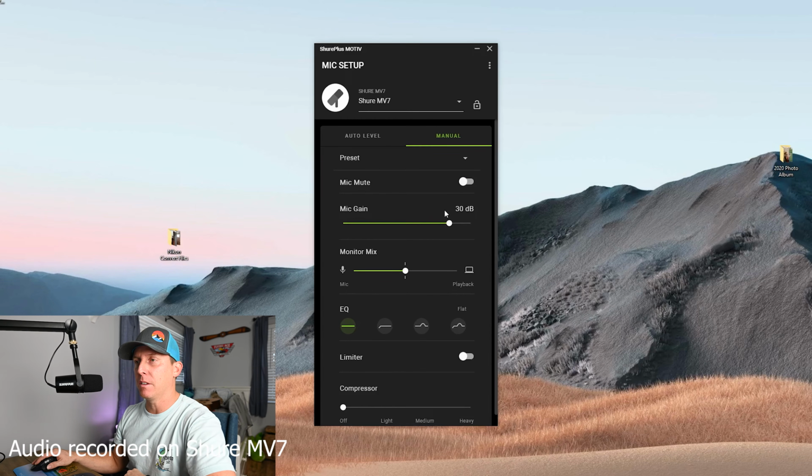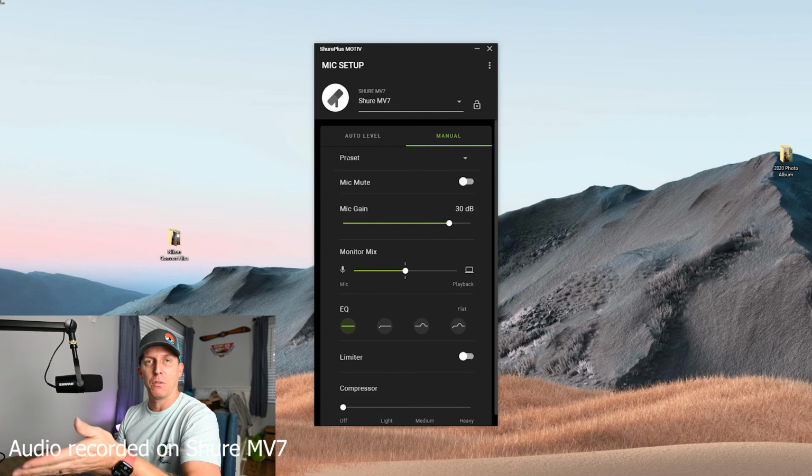The biggie for me is going to be the mic gain. I mentioned that earlier, but I really like being able to adjust the mic sensitivity. Again, I really feel like the auto is really where it's at. Most of the time I just keep it there because honestly, I don't have the time to dive into this every time. But for other people, I really think this software is going to open up your abilities to record different things. You can record guitar, vocals, whether it's singing or talking. It's just cool to have.